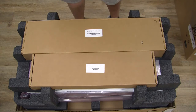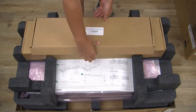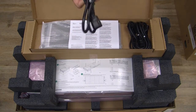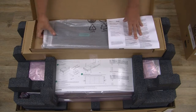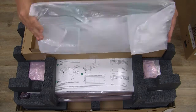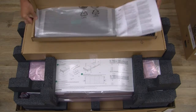So on the top, we have a couple boxes here, so we'll start with this one. Open that up. So what we can see in here are some power cords. The standard 4 of them, one for each of the power supplies. And up here, we have the face plate, and we'll pull that out, and we'll put it on the front once we get this guy out of here.